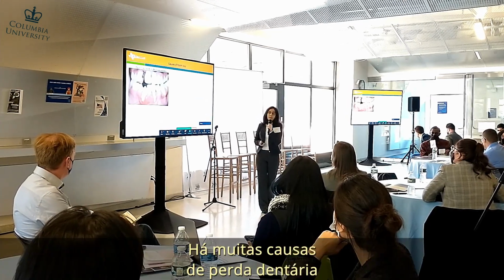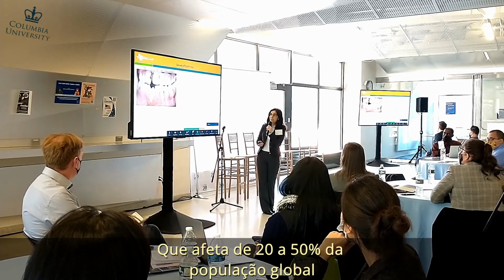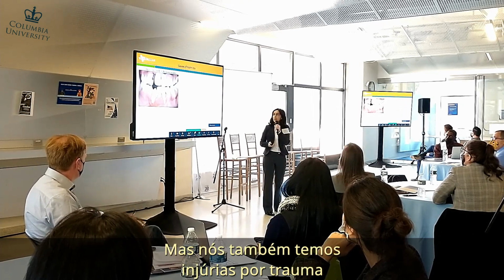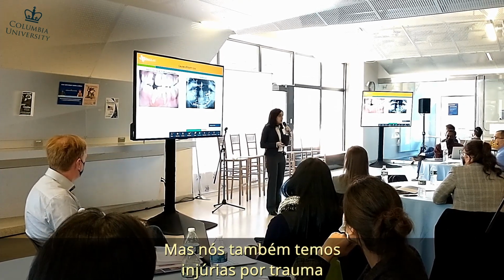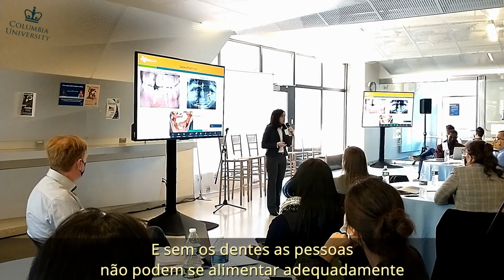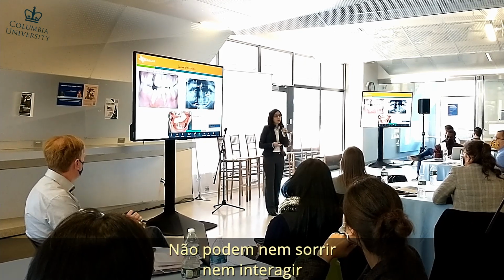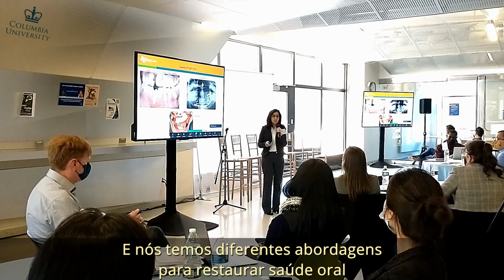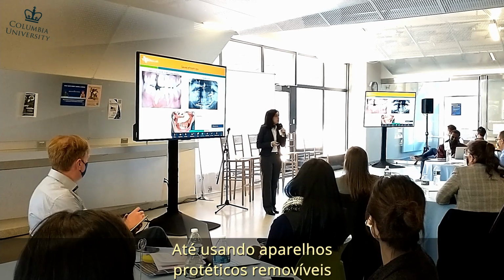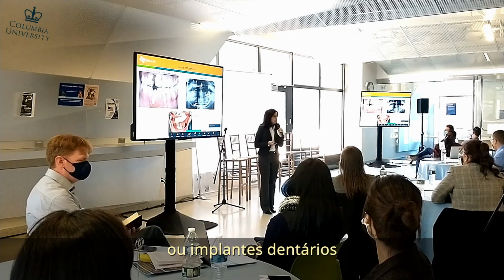There are so many causes of tooth loss, but mainly periodontal disease, which affects about 20 to 50% of the global population. But we also can have, for example, trauma injury that leads to tooth loss and also tumor resection. And without teeth, people cannot eat properly, cannot even smile or interact. And we have different approaches to restore the oral health, using removable prosthetic devices, dentures, or dental implants.